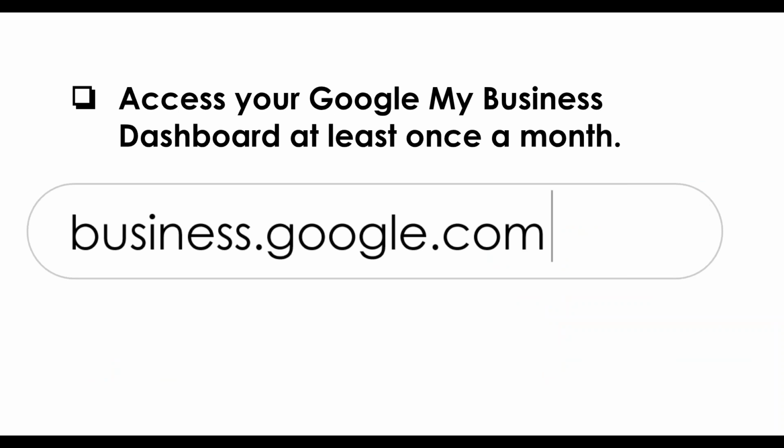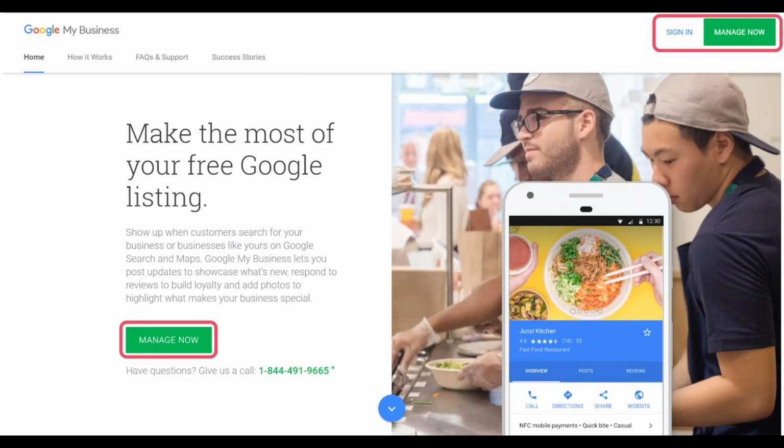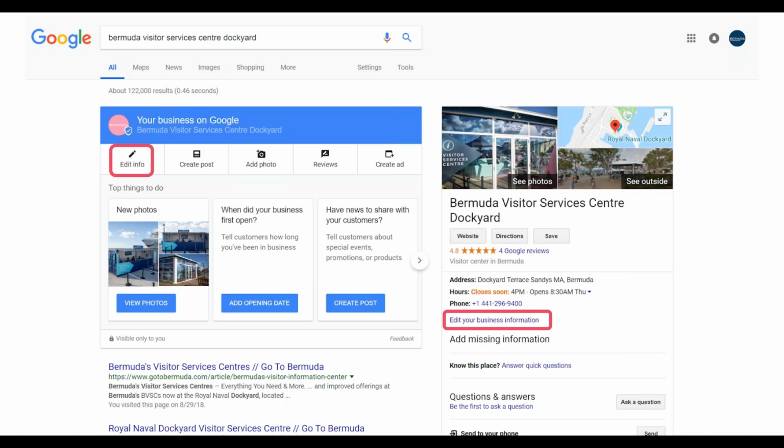So to access your Google My Business dashboard, you go to business.google.com. We highly recommend that you log into this dashboard at least once a month to keep an eye on what's going on with your business. This is what the login page looks like, and you can click into sign in or manage now. If you are logged into the Google account associated with your Google My Business listing, you can also just do a search for your business name, and you'll get this little fast and easy dialogue for managing your business where you can make quick edits, write posts, and add photos directly out of the search results page in your web browser.